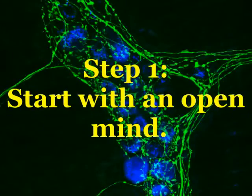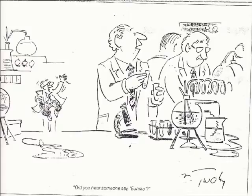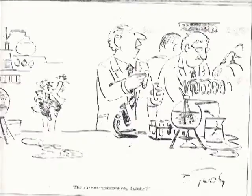Step 1. Start with an open mind. Science is a search for explanations. A mind that is closed to certain possibilities will overlook important clues. Try an investigative approach to a variety of problems in your everyday life. I've already started with my preteen kids. When they ask me a question, I try to respond with, "What do you think?"